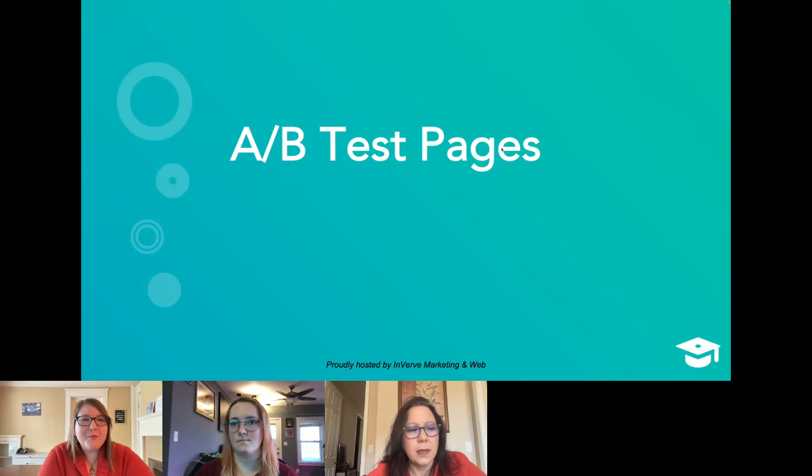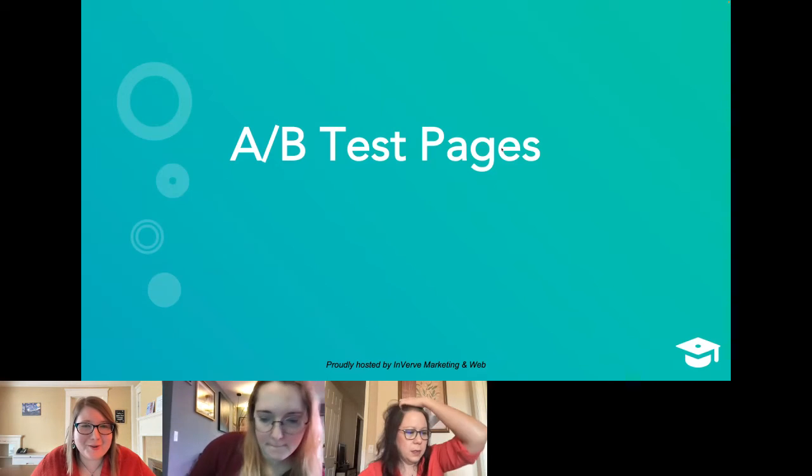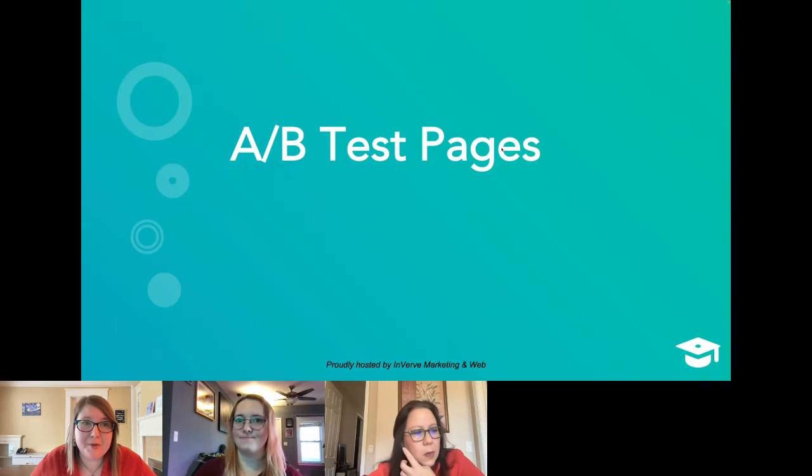All right, up next, we've got A/B test pages. I'm sure most of the marketers in the room here are at least somewhat familiar with A/B tests. It's something that you can do in ads. And if you haven't already used this feature and functionality in HubSpot, we highly, highly recommend it, because it is, again, one of those things that can help convert more leads, because you want to serve up the right content to the right people at the right time.